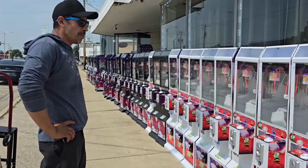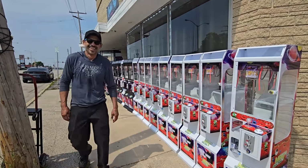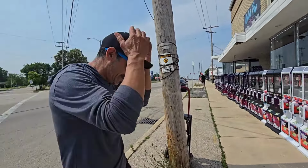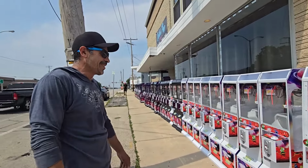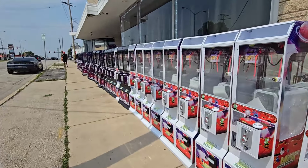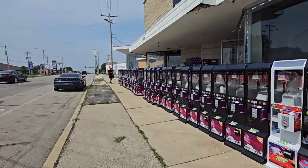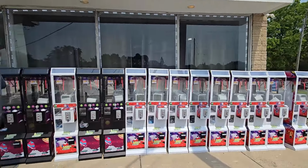Mucho machine. Too many machines, G. Are they gonna fit inside the office? Más. Oh, I don't know how they're gonna fit in the office. Yo no sé qué vamos a hacer. Es mucho. I don't know how we're gonna fit that. Oh my goodness. I don't know, G. Oh man.